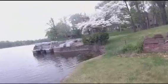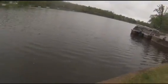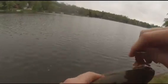Alright guys, first bass of the day, finally. Been here for like 45 minutes and finally caught this guy on a baby brush hog in pumpkin seed color. Hooked through the eye, darn. Poor guy.